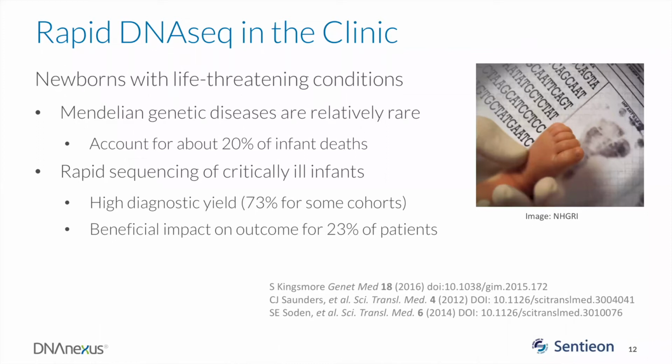So personally, as a scientist, I think this is really cool that, just 15 years after the sequencing of the first full human genome, we're actually able to use rapid DNA sequencing of newborns to actually improve their clinical outcomes, which I think is just amazing.